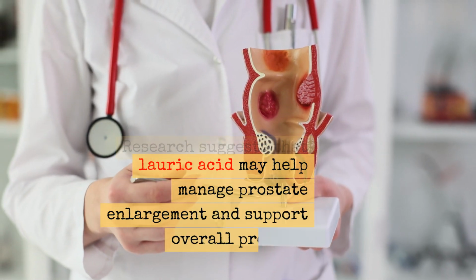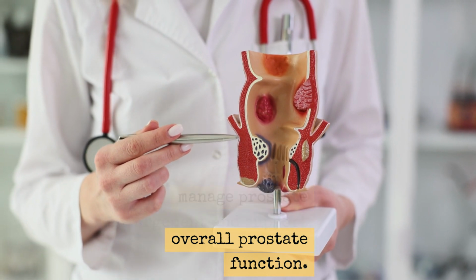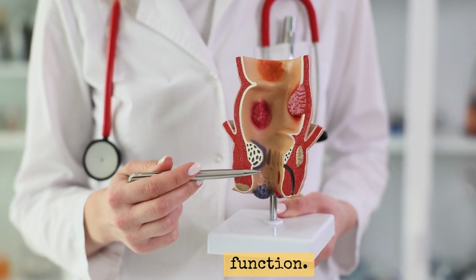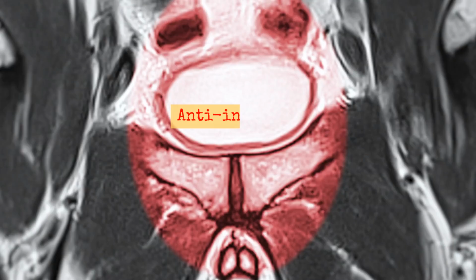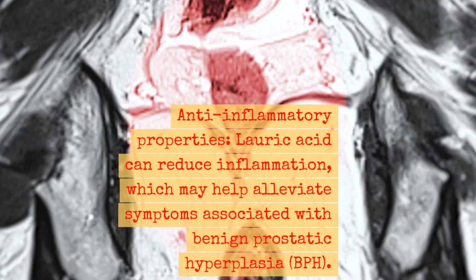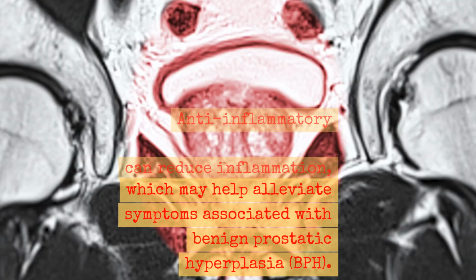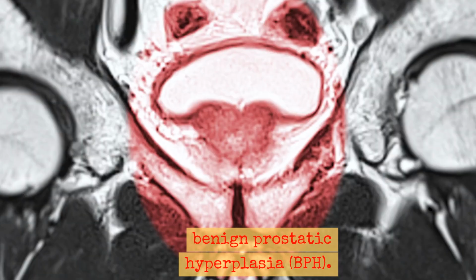Research suggests that lauric acid may help manage prostate enlargement and support overall prostate function. The benefits of lauric acid for prostate health include anti-inflammatory properties. Lauric acid can reduce inflammation, which may help alleviate symptoms associated with benign prostatic hyperplasia, BPH.